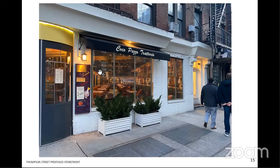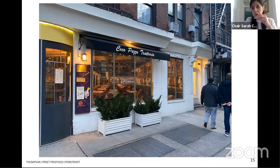Thank you. All right, thank you very much. Commissioners, do we have any questions for the applicant at this time? Okay, not seeing any hands raised. We'll turn to public testimony. Lisa, you can let us know if anyone signed up to speak, and any member of the public in the meeting who wishes to speak on this item should raise their hand now so we can identify you. Okay, Lisa? Yes, nobody signed up to speak and I don't see any hands raised.